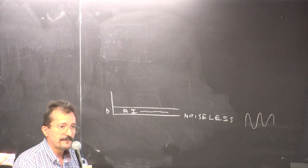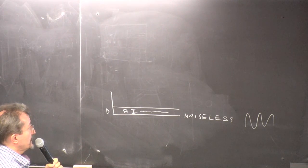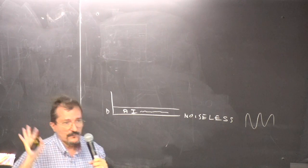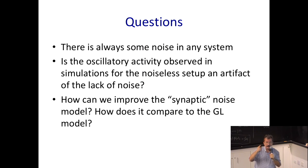For a different model, different neurotype, different network structure, we also observed the same phenomenon. Stochasticity reduces the occurrence of oscillations in the model. Of course, I don't know what this means, but there is something that was observed. But then this raises questions. I put this slide in this morning after discussing with Marcus.